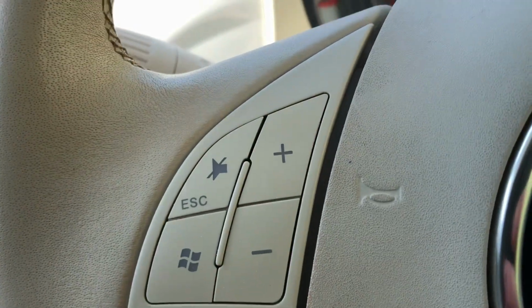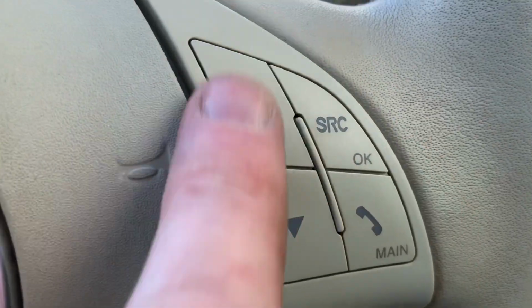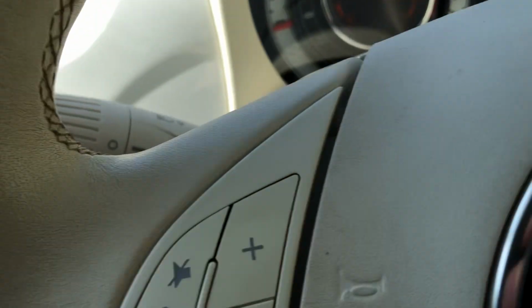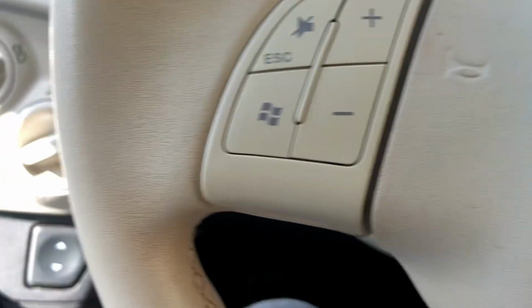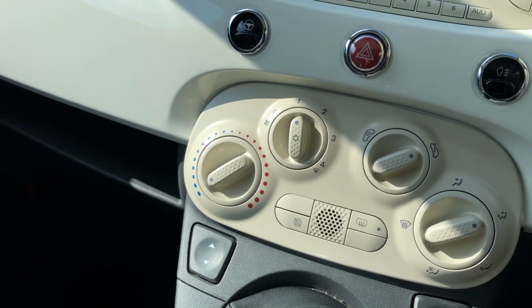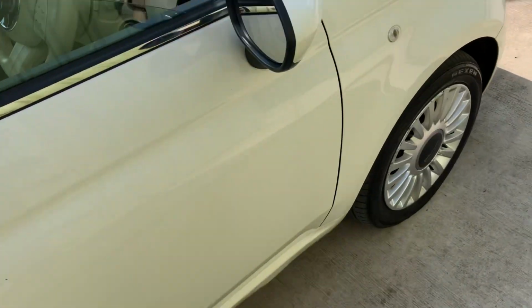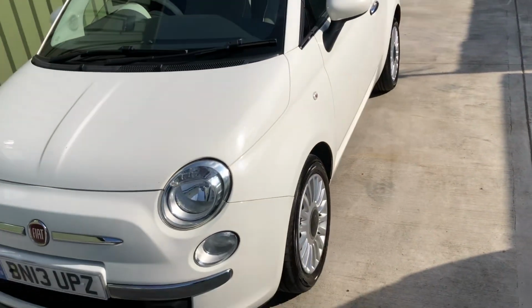Nice bright little car inside. Radio and vehicle menu controls there, Bluetooth control there, so you can connect your phone. And controls for electric door mirrors there. So yeah, nicely equipped, easy to drive, obviously easy to park. Just been MOT, just had some new front brakes on it as well for the MOT.